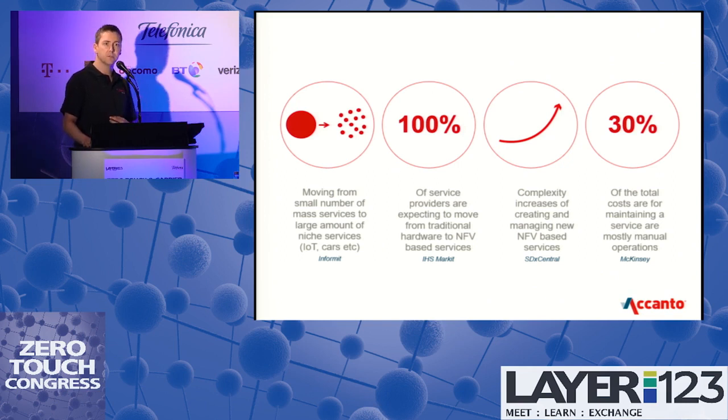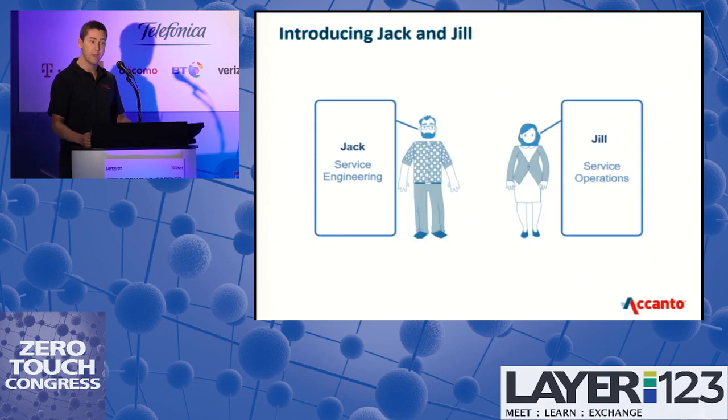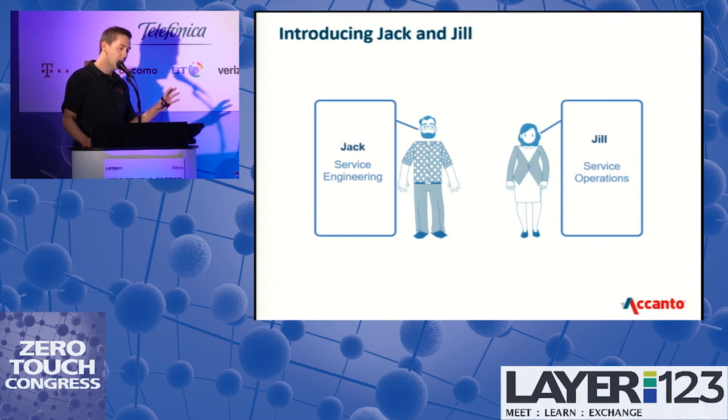And on the operational side of things, once you put the NFV services into production, this is where a lot of the costs of the operator go. How do I maintain the service performance? This is exactly where we are playing. In order to illustrate that, I'm going to show a couple of examples, and we are introducing two characters, Jack and Jill. On the one hand, you have the service engineer, which is Jack. He's been in telco forever, and for the last 5 years, he's been working with a lot of NFV services.